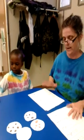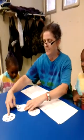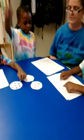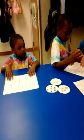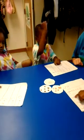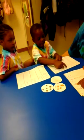All right. Now I would like you to point to the number of this many cookies. Just point. 1, 2, 3. And then point to that number. Which number shows 3? What do you think? Which number shows 3? Very good. Everybody. Okay. Very good.